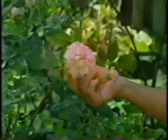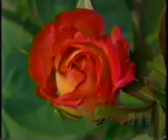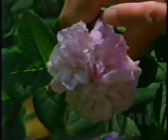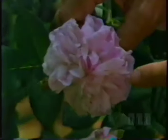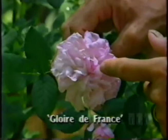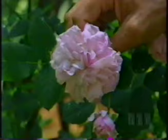When you picture a rose, you probably imagine something like this hybrid tea. It has a large flower with a high center. But this old rose has a completely different shape. It's smaller and has a flat appearance and a bunched up petal arrangement called quartering. This is a typical old rose shape. It's really quite lovely. This is one called Gloire de France, the glory of France, pale pink with a dark pink center.